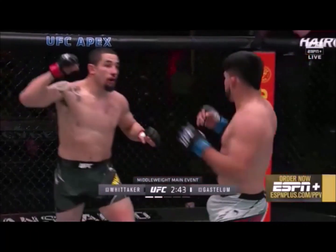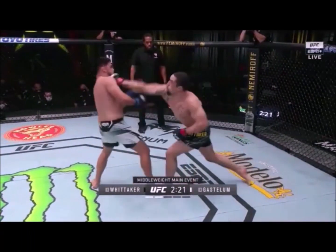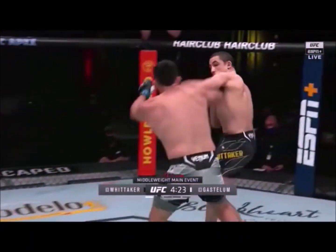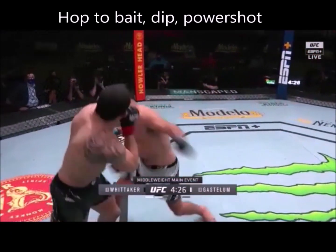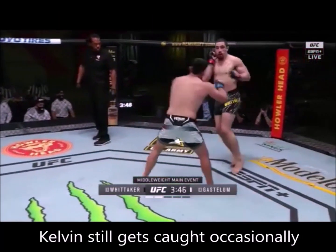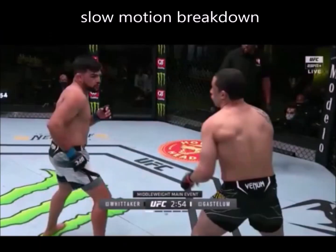Kelvin actually started to catch on that Whittaker was timing counters on his hop step entries. He had to do something to deal with this, so what did he do? He actually started using the hop step on purpose to bait out the counters so he could counter him back. He would do this by hop stepping into range to bait Whittaker's lead hook counters, and then he would dip to avoid the lead hook and then fire his own power shot back to punish the reaction.